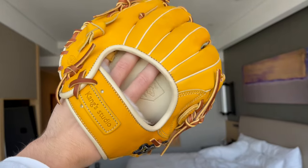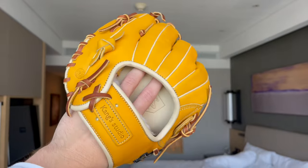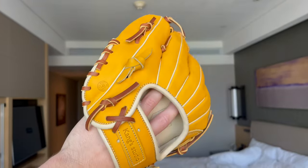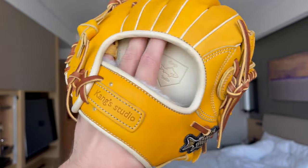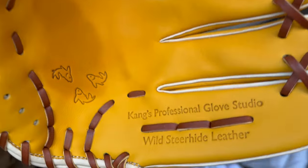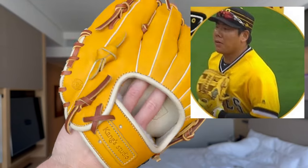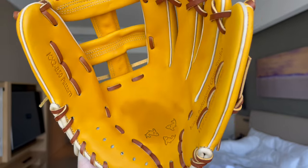So I want to give a shout out to Seong Hoon Chung, a fellow glove lover like myself. He actually told me some information about this glove that I didn't know prior to buying it. But this is Jung Ho Kang's glove company. I probably should have guessed that from Kang Studio and this glove being called Kang Studio all around with the K there. You can see Kang's professional glove studio, which is really cool. But he actually used this. I'll throw that photo up now, but really big shout out to him for helping me understand where this glove came from, because there's not a bunch of information about this glove online.